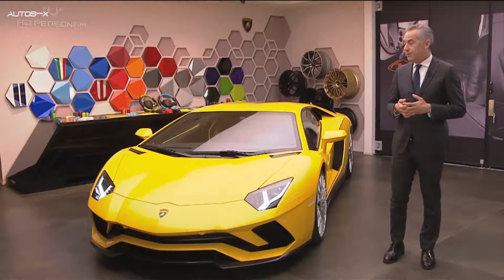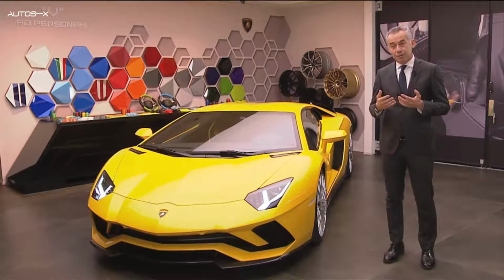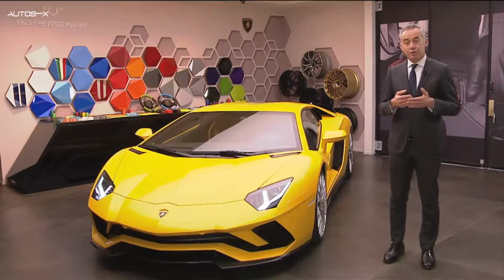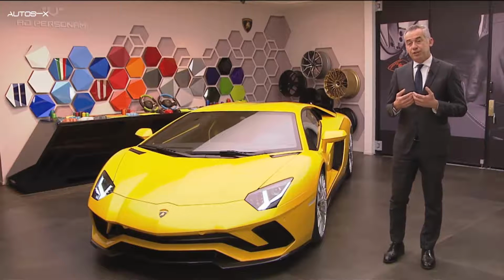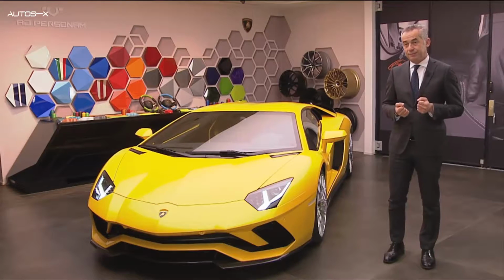But we work also in the powertrain, in the gearbox, introducing a completely new software that realizes a better matching between a gearbox and engine, and in this way we are able to smooth the shifting in the Strada mode and to have much faster and more precise shifting in Sport and in Corsa.